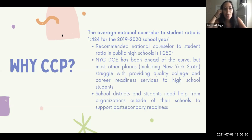Okay, so now before we continue delving into the CCP program itself, we want to give a bit of background about the need for this program at NYPL and the necessity of providing resources like those that CCP has to offer in a free, publicly accessible way across the country. Talking about the necessity of a program like CCP requires a bit of a descent into the general need for college and career readiness, counseling, and support for students everywhere.